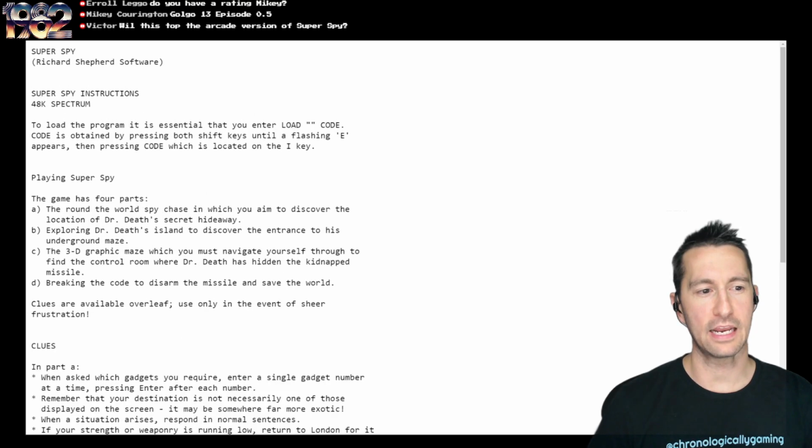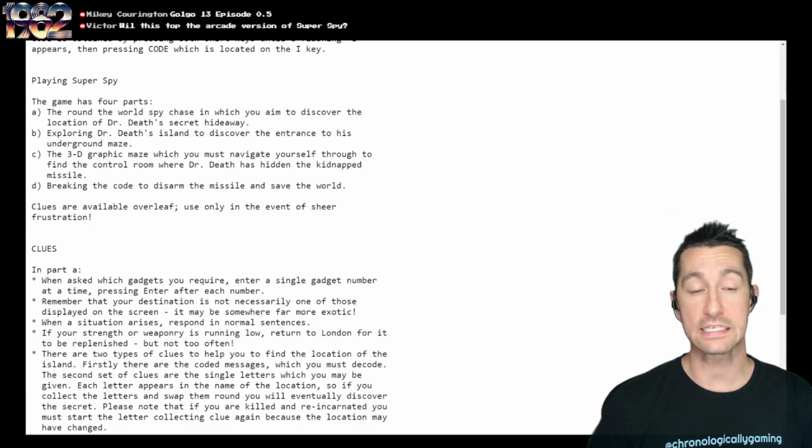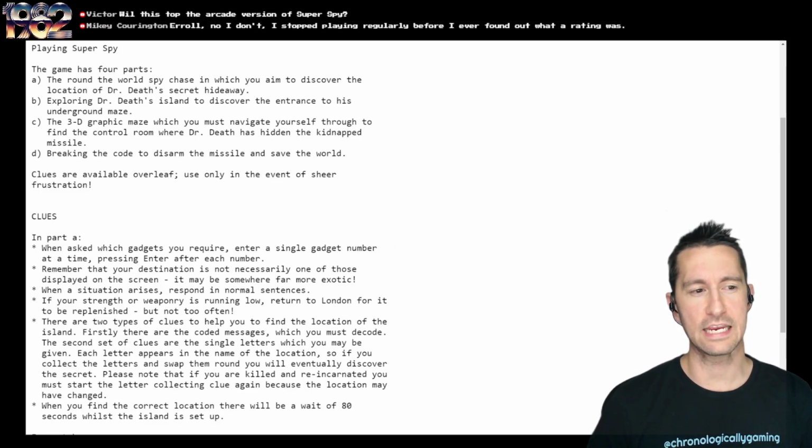All right, Super Spy. It has 4 parts. The around the world spy chase, in which you aim to discover the location of Dr. Death's secret hideaway. And we have the second part where we explore Dr. Death's island and discover the entrance to his underground maze. Then we have a 3D maze where you have to navigate yourself to find the missing control room where Dr. Death was hidden and the kidnapped missile. So it's using a 3D maze kind of like The Prisoner 2. Breaking the code to disarm the missile and save the world.